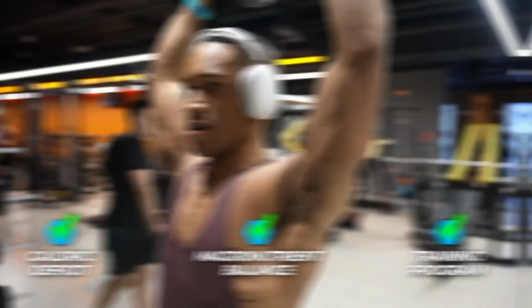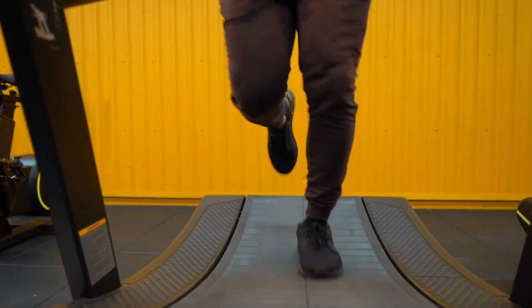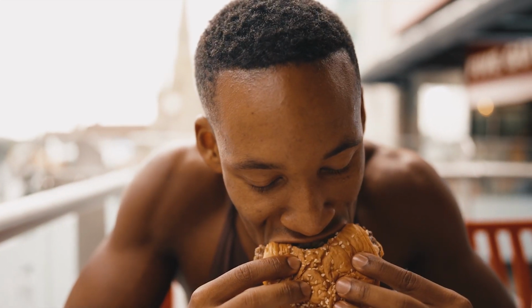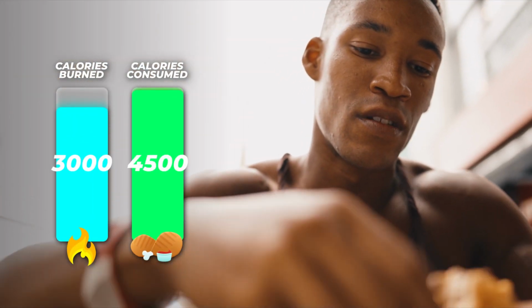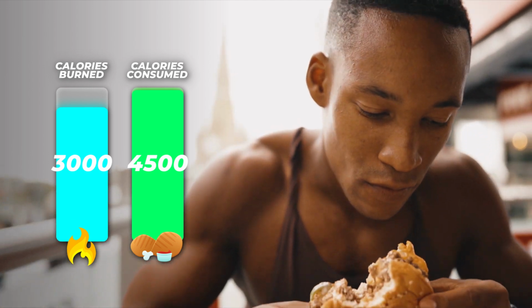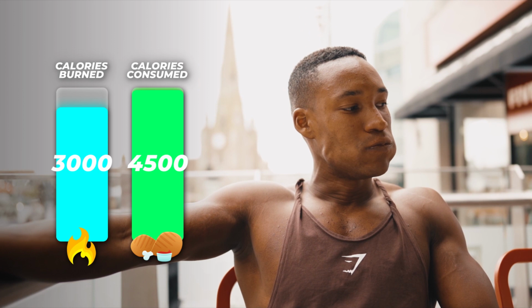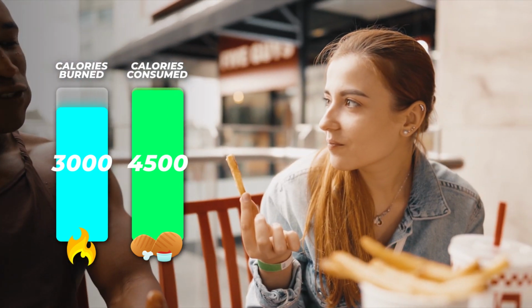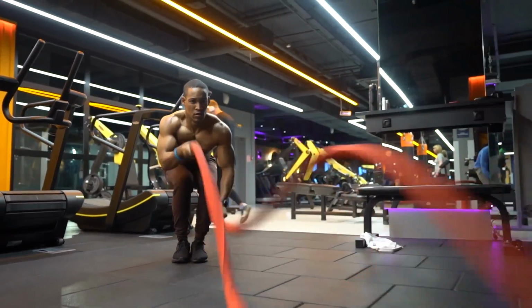In my first few months of training, I would do 1 hour of high intensity interval cardio, then eat McDonald's right after. As you can see, I would burn 3,000 calories in total at the end of the day. But because my diet wasn't in check, I could easily eat 4,500 calories, leaving those extra 1,500 calories to be stored as fat. That being said, let's see how HIIT can help you lose belly fat.